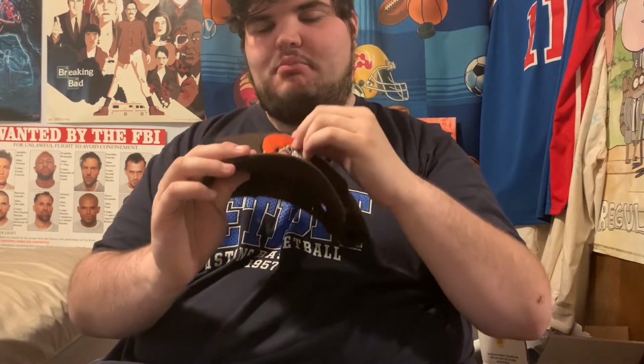Next here I have my Cleveland Browns hat. I actually found this hat while cleaning in my house, and don't know where it came from, but it's got the Browns patch and it's brown. Definitely wish it had some more orange in it, because I think that definitely would have made the hat pop out more, but still a nice hat with the NFL logo on the back.